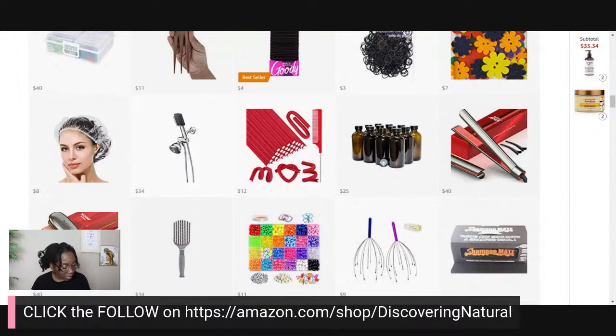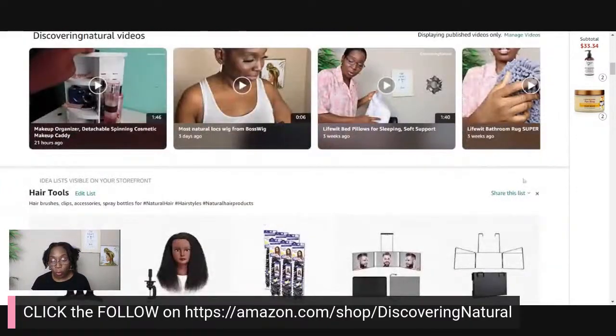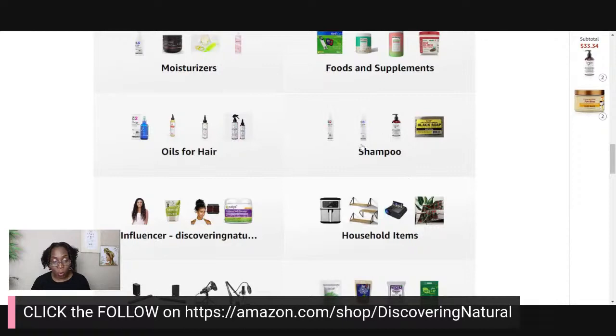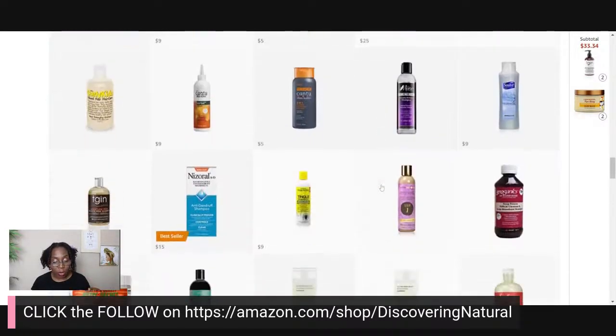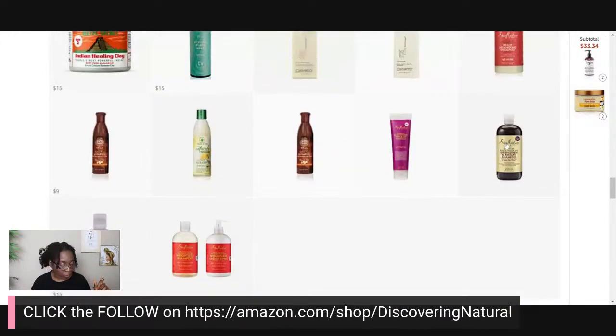Which black castor oil shampoo do you recommend? Okay, let me try to say your name. Tondalali. I recommend the Jamaican black castor oil shampoo from Shea Moisture. So I'm going to show you where the shampoo is. On my Amazon page, the link is what you see on the screen. You just scroll down and you can find it right over there.